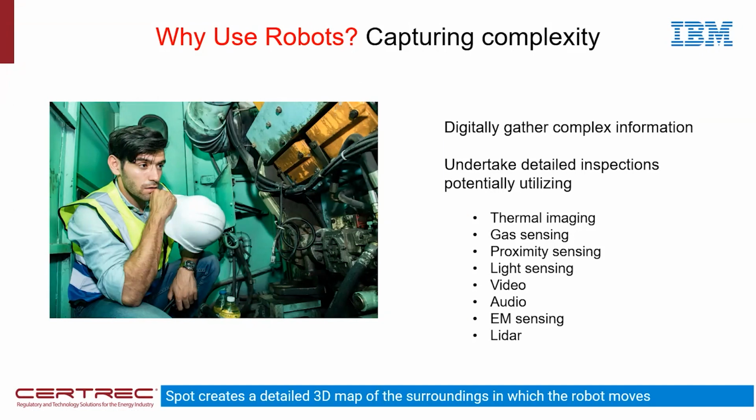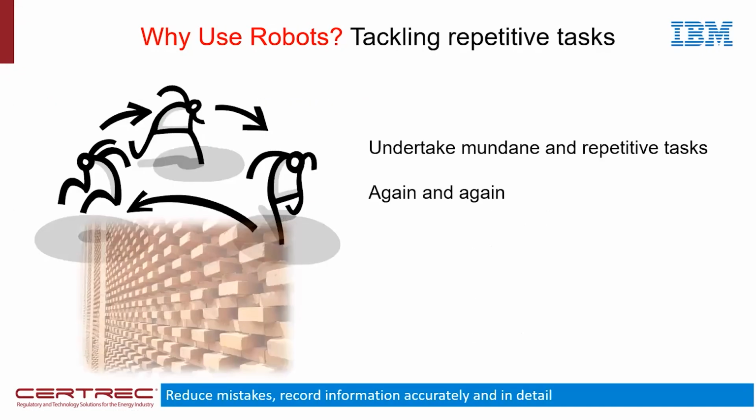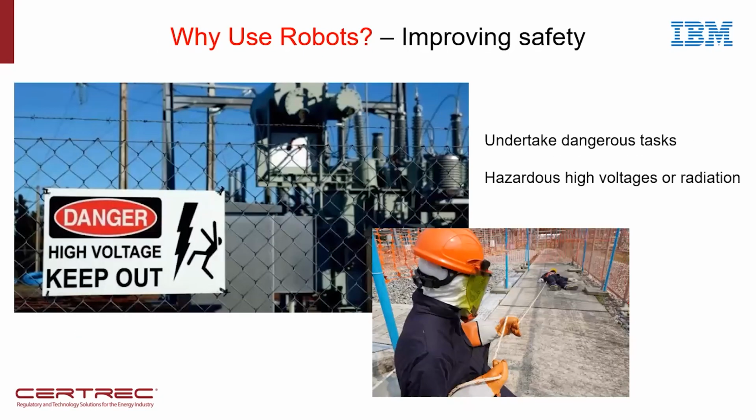Next slide, please. So basically, again, tackling repetitive tasks. I think the way Kay said it was dull, dirty, boring, mundane jobs. And it can do it again and again, while it reduces any mistakes and records information accurately and in detail. That's a good use of a robot, right? It doesn't have the intelligence of a human being. Next slide, please. Improving safety was another one that was discussed. Undertaking dangerous tasks. This could obviously be in a place where there's high voltage or radiation or other kinds of issues. But safety is definitely another area that's an advantage of using a robot.